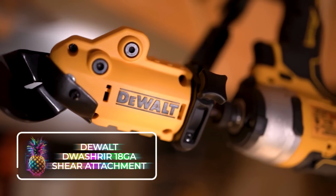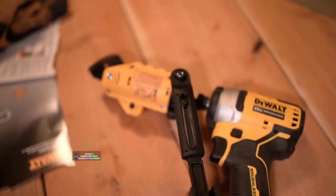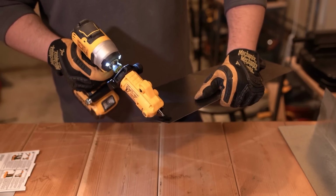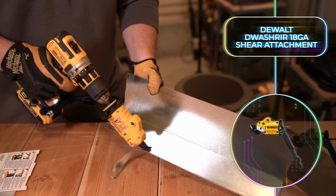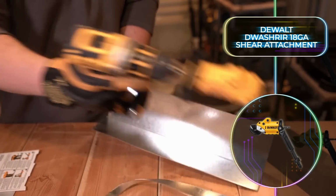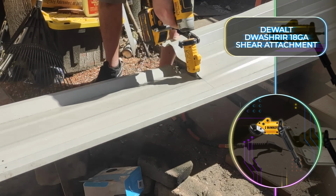DeWalt DWASHRIR 18-gauge shear attachment. DeWalt is one of the most popular tool brands, so it's only fair that we start our countdown with one of their best. The DWASHRIR 18-gauge shear attachment is one of the most innovative yet, and its versatility knows no bounds. The model is suitable for everything from sheet metal to steel mesh, cardboard, plastic, rubber, and wire, so there's nothing you won't be able to cut.